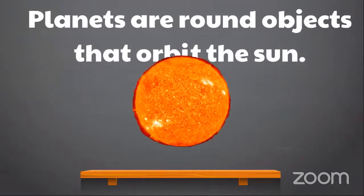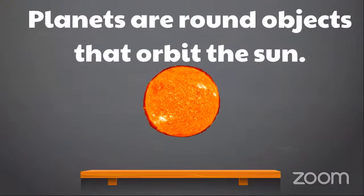Here is a picture of the sun. It's the largest star in our solar system. It's massive. And you can see there's a ring around it. Those are some solar flares, fire shooting out of the sun. Absolutely amazing and stunning.